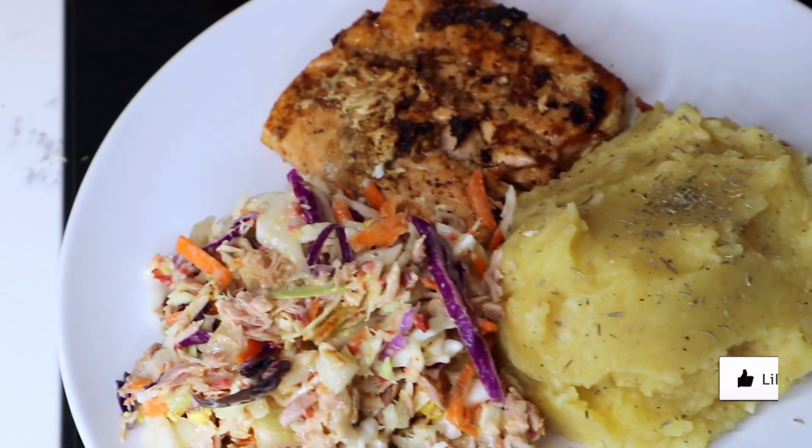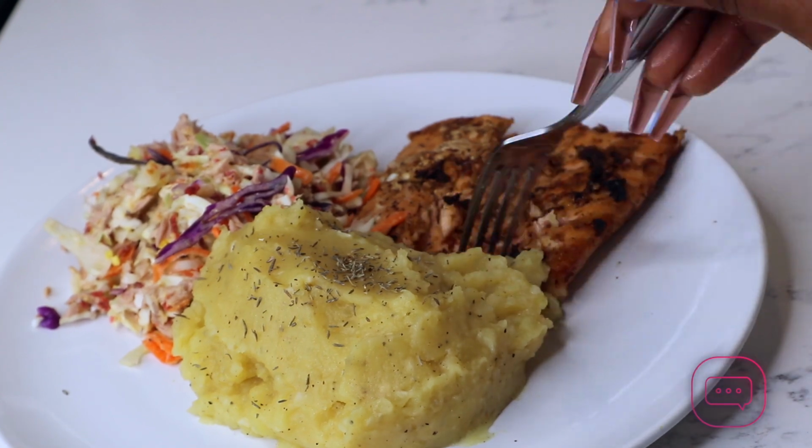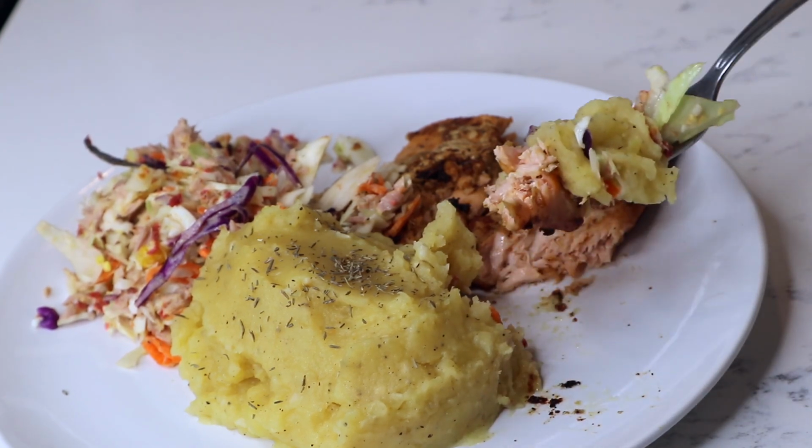Now this is what I will serve it as. Obviously not this kind of portion because the mash is still kind of a lot, you know. Actually it's not that much because most of it is just protein, and then the salad, and then the mash. So yes guys, this is so yummy.